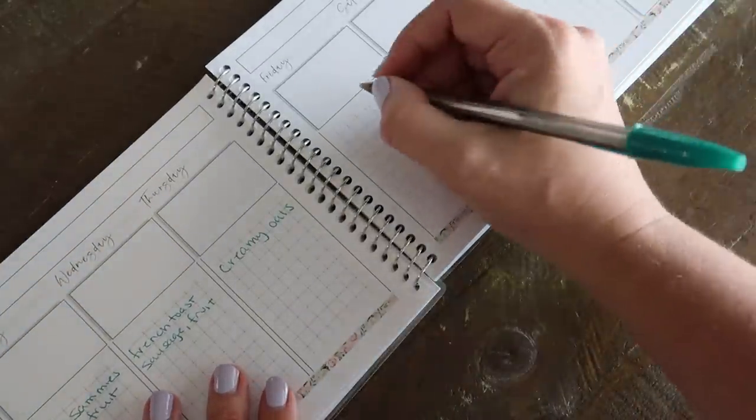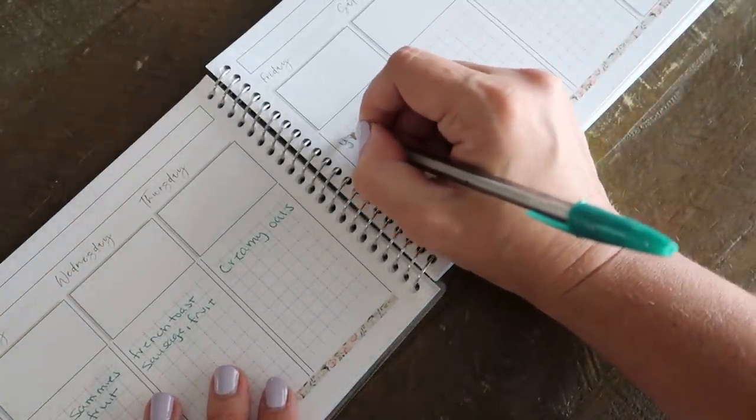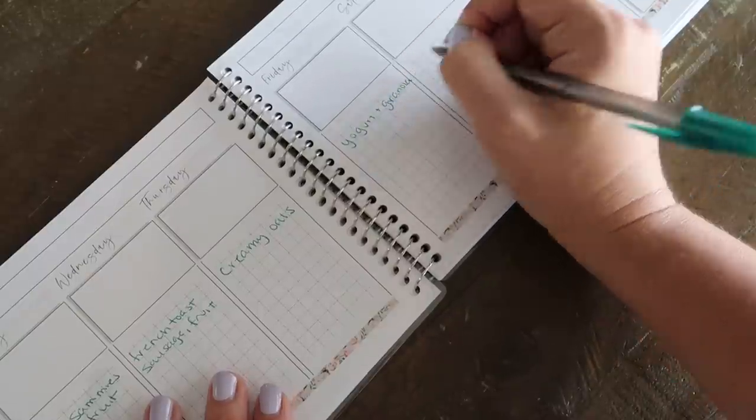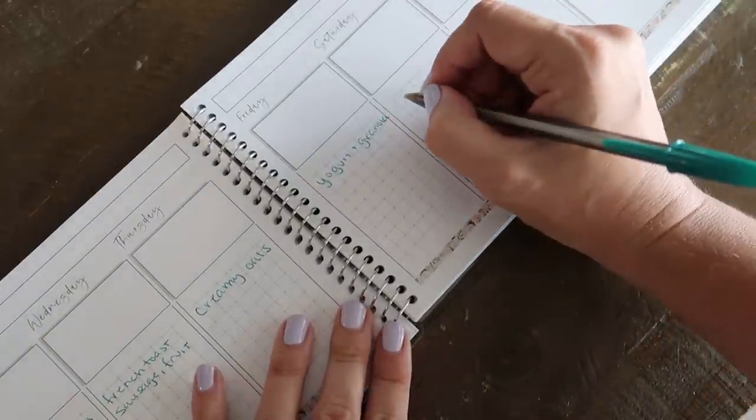Every Tuesday in the month of April, I have egg sandwiches and fruit. Tuesday, Wednesday, Thursday are our really busy work type of school days. They're where we do our more book work.